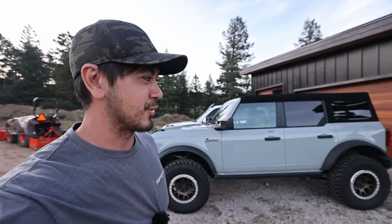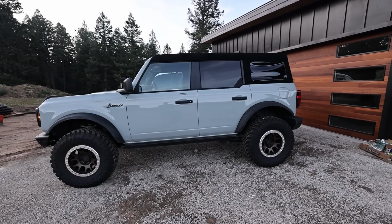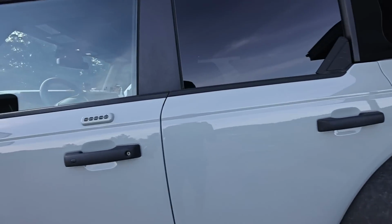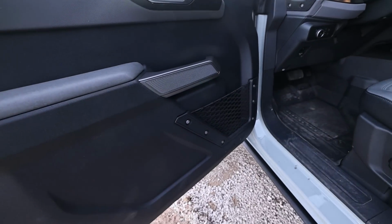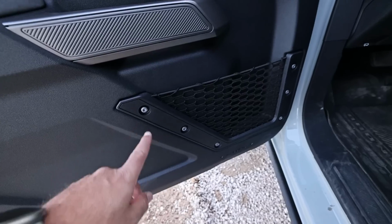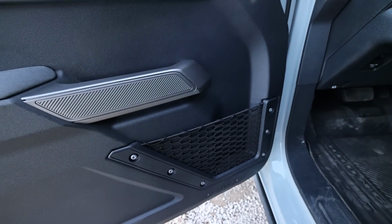So maybe the 6th gen 4Runner will be more of a competitor to the Bronco. But the Bronco, again, I just think it looks so sweet. Sorry, it's kind of windy out. Hopefully it's not coming through too much. But doors come off. Map pockets are super weak. Don't love that. But these are all modular, so there's probably aftermarket solutions for this.